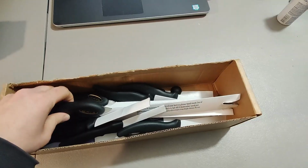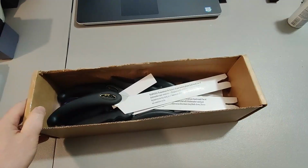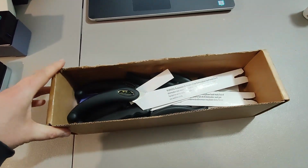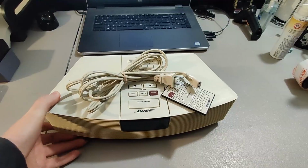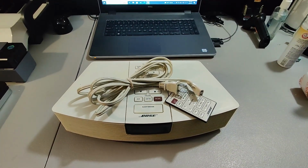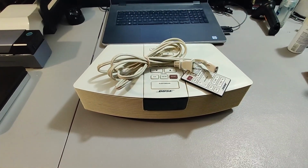Here's a new Miracle Blade 3 set. I got these at Goodwill for $11.99. 11 pieces. Was able to sell it for $55 plus shipping. Took about a week and a half to sell. Sold a Bose radio. This is the one. It does not have a CD player in it. This was a local buy for $20, and I sold it for $60 plus shipping, and it took about 4 days to sell. If you price Bose right, they'll sell very quickly.